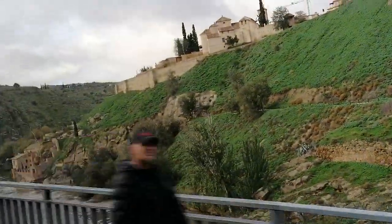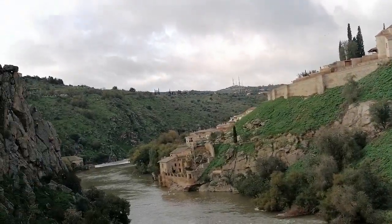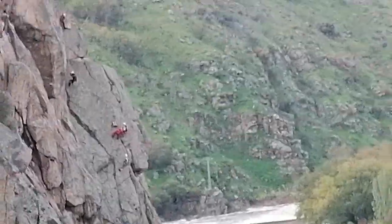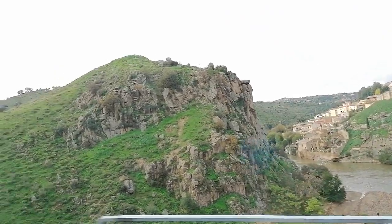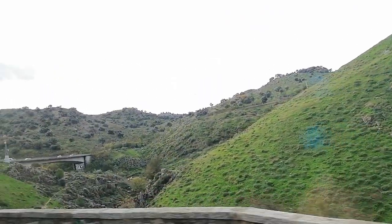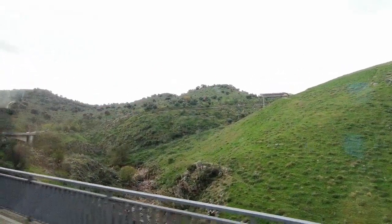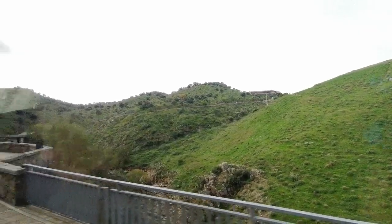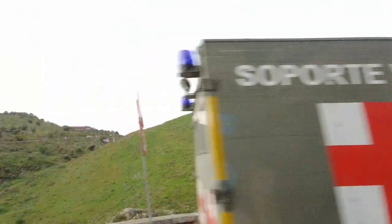The truth is that the city is like stuck in time. It's very easy to still find a palace, a fortress, convents, churches, synagogues. That is why it was declared as a World Heritage Site in 1986 by the UNESCO. This means that everything here is protected. So you won't find skyscrapers or glass buildings, iron buildings. Everything is done following the old traditional aesthetic with the same materials.